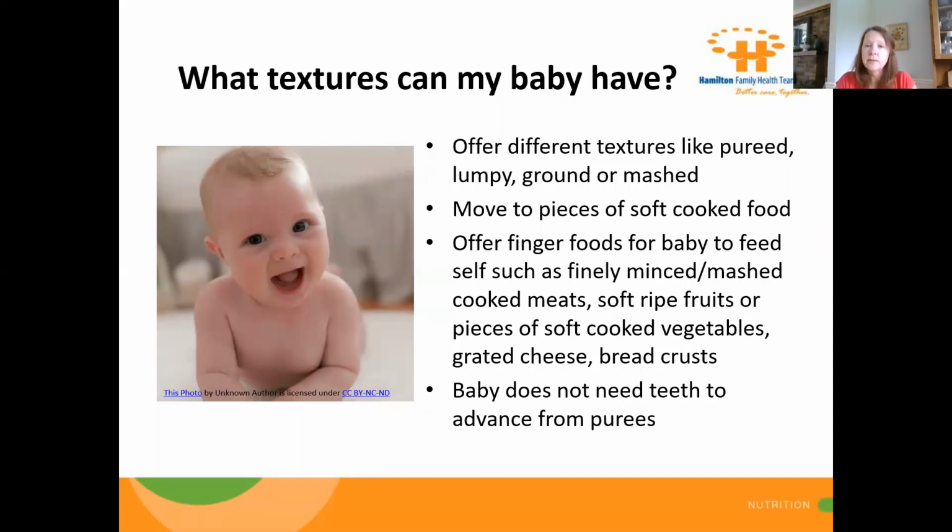You're moving to pieces of soft cooked food. You want to offer finger foods because this is a really important time for baby to be able to use that hand-eye coordination and reach out for food like a piece of toast, or perhaps something soft like a cut up banana that they can actually pick up with their fingers, bring to their mouth, and start to investigate this food, because this is a learning curve for them. And smell and taste and texture are all part of that learning for them to really be enjoying some of the different foods that they're being introduced to.